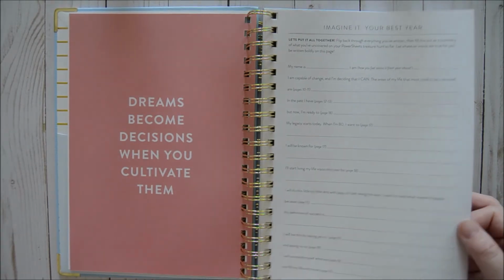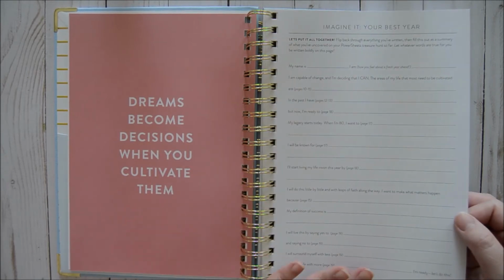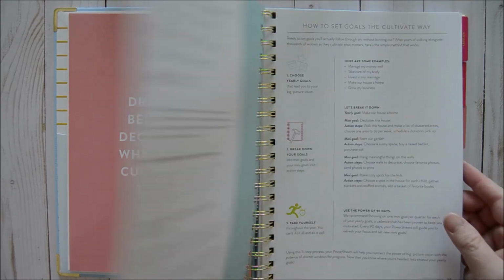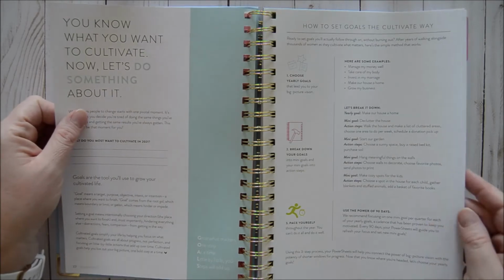So I really didn't love having this page done in my 2020 Powersheets. I did reference it a few times a year, especially as I reworked quarterly goals, and I really, really enjoy that page.